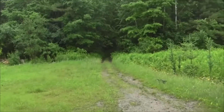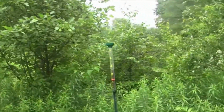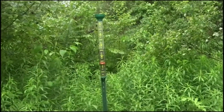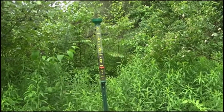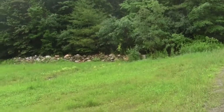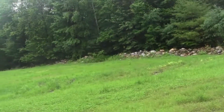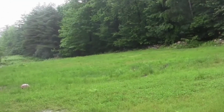Got a little rain gauge over here. It seems like it's rained almost every day. We've gotten lucky when the weekends we were here. We've had some pretty decent ones, but during the week it's been pretty rainy.